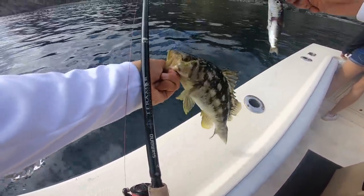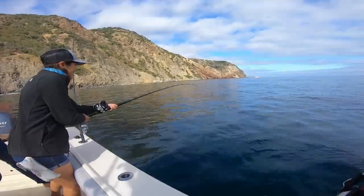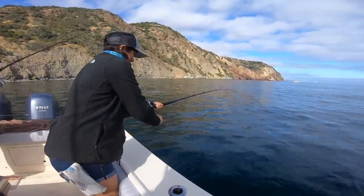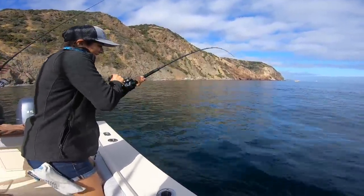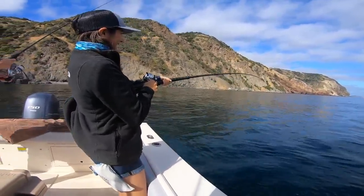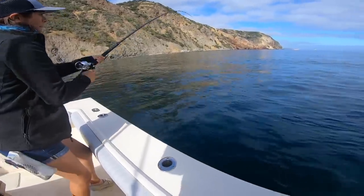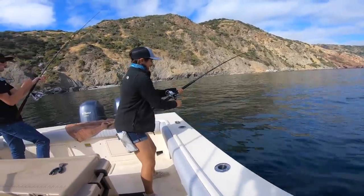There we go. There you go, small calico. Release. Yeah! Come on, Jocelyn. Can you reel now? Yeah, reel it. Pull up, keep the rod tip up here. There you go. And then just when it starts pulling, pull up. Whoa! Woohoo! It's pulling. Keep that rod tip up, come on, Jocelyn. Keep the tension. Yeah, nice. Jocelyn on the yellowtail.